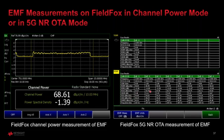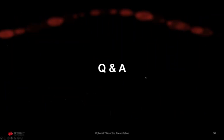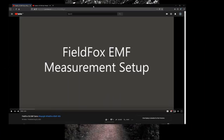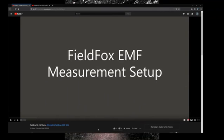On the right side are the measurements for the 5G signal. We populate the whole channel table to help the user create a report. As you can see, it's in dB microvolts per meter, which is the EMF measurement unit. Next, I'll close this one. This video I re-uploaded to YouTube, so you can check it later. Because we have some problem with the audio, I'll just talk through what I'm trying to do.